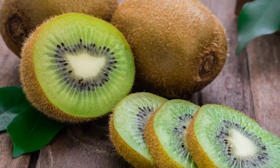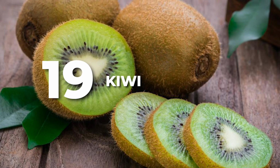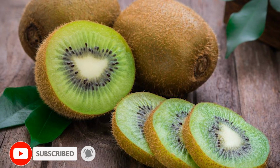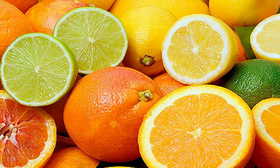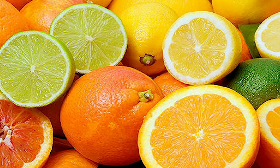Number 19. Kiwis. Kiwis are exceptionally high in vitamin C, a nutrient our body needs to execute the pre-collagen production phase. In short, vitamin C coordinates with amino acids, lysine and proline to produce hydroxyproline.